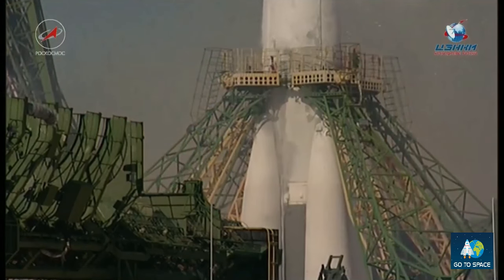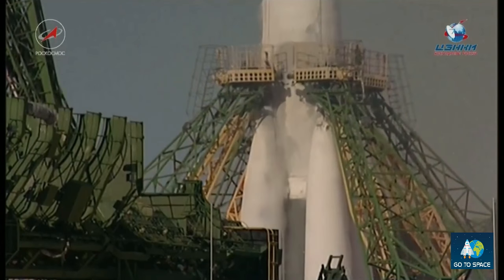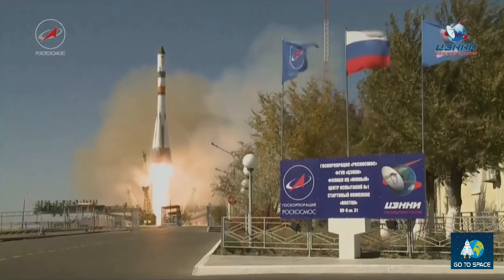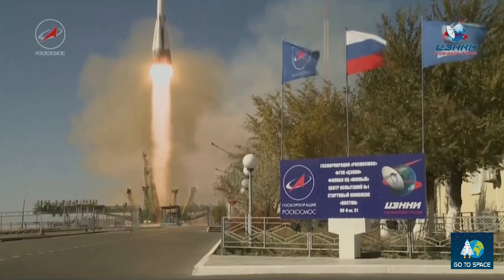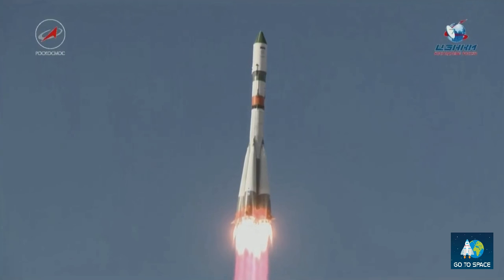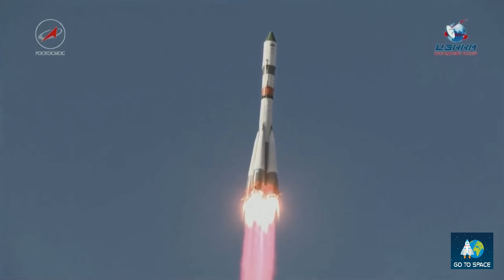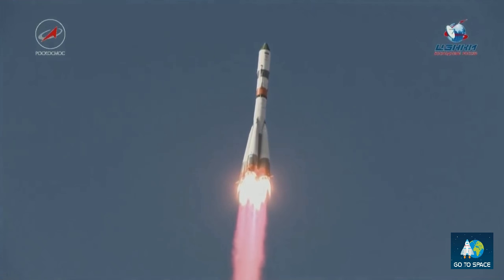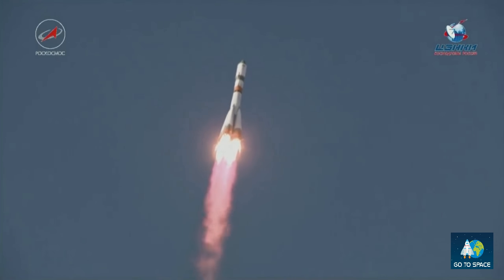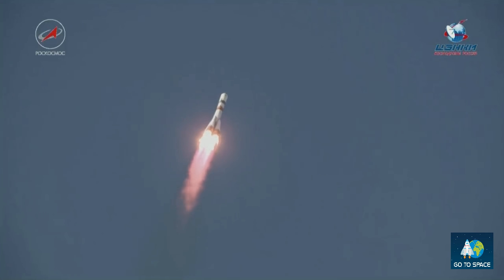And liftoff. Liftoff of the 68th Progress resupply craft, bound on a two-day journey to the International Space Station. Good roll, yaw, and pitch program reported. Good parameters. Stage one engines operating normally. The Soyuz boosters arcing out to the northeast.